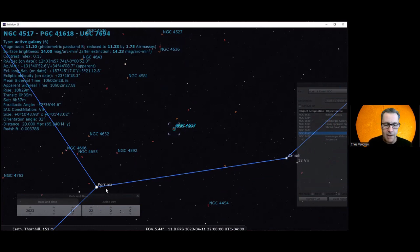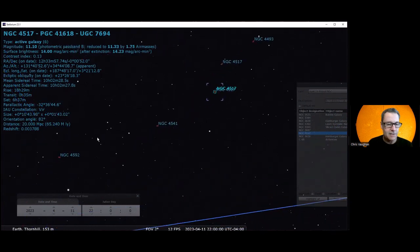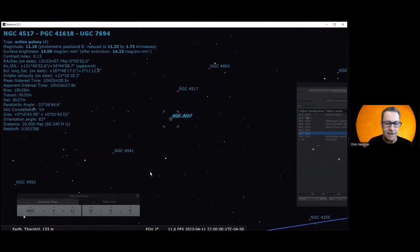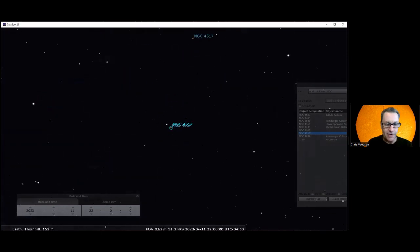And I star hopped from Porrima, and I noticed that there was a neat little asterism here that confirmed for me where I was. So sort of a cross shape, a mini Cygnus shaped asterism on the way to that galaxy. There's also a galaxy NGC 4541 that you might see on your way. So you want to use averted vision, look for its shape and orientation.